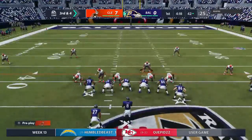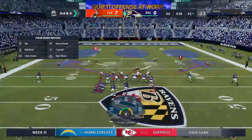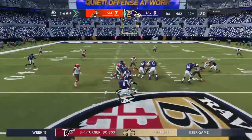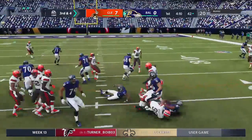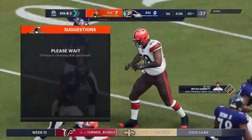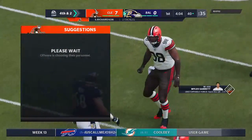Here's the 7th play of this drive. This is 3rd and 4. Dobbins running out of the gun. And he's going to be taken down here, still a couple yards short of the first. Just a 1-yard pickup there, and it'll be 4th down.